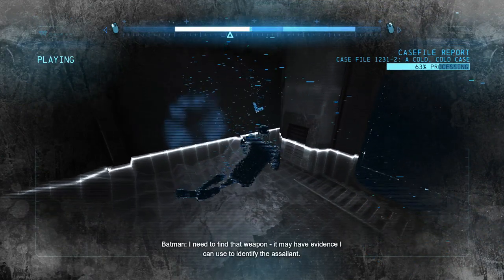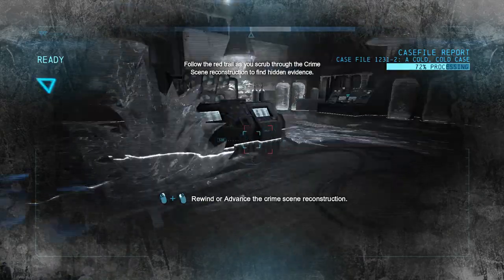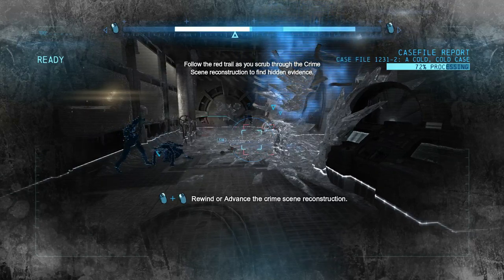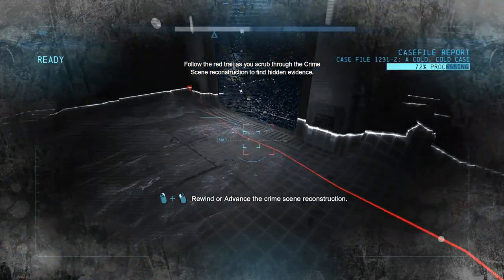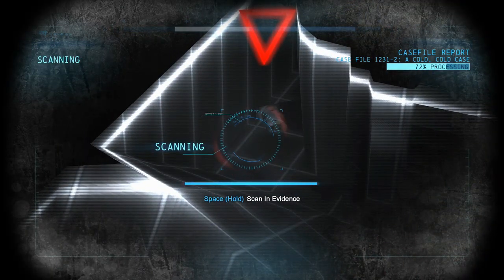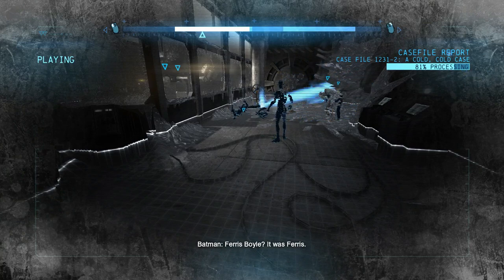I need to find that weapon. It may have evidence I can use to identify the assailant. All right, let's rewind all the way back in time. There it is. DNA analysis confirms the gun was used to bludgeon Victor Freeze, and fingerprint analysis shows Ferris Boyle. It was Ferris.